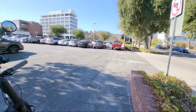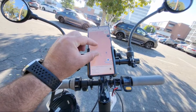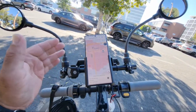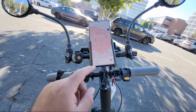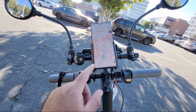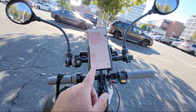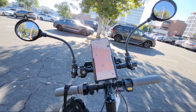Let's go ahead and take a look at the DoorDash app. As you can see, it's pretty red in my area. It's pretty much like this all the time in Pasadena. It's just kind of slowed down right now. It'll show you the different hotspots you can go to. I'm not too far from these hotspots, so it's just a matter of time until I get a really good order. Sometimes it's a waiting game with DoorDash.